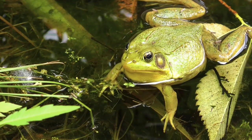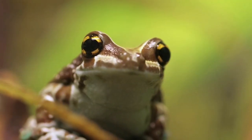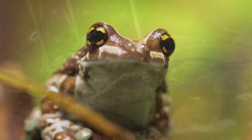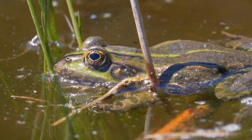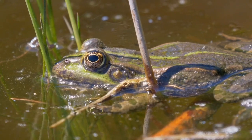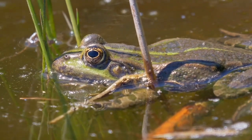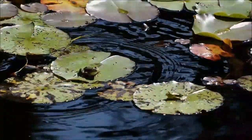So they can live on land and in water. The frog is an example of an amphibian. The frog can live in both water and land. On land, frogs breathe with the help of their lungs, and frogs in the water breathe through their moist skin. Animals that can live in water and on land are called amphibians.